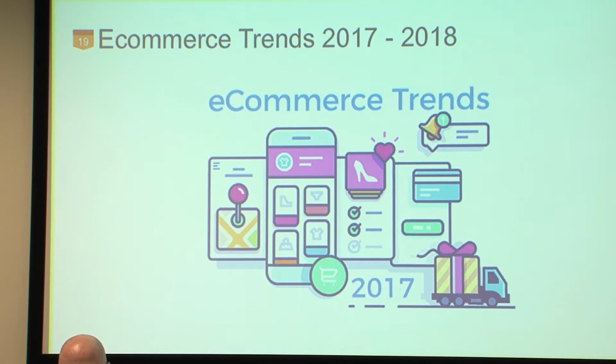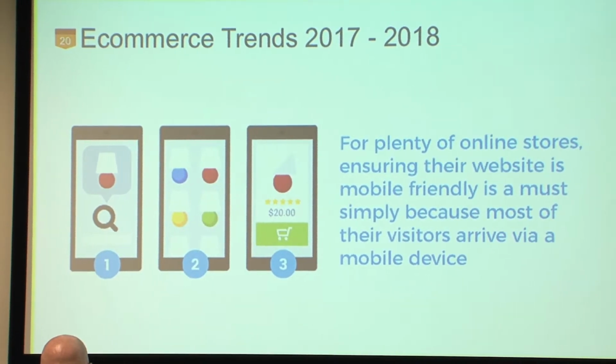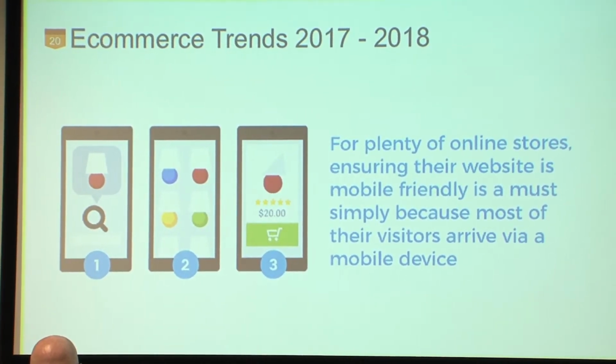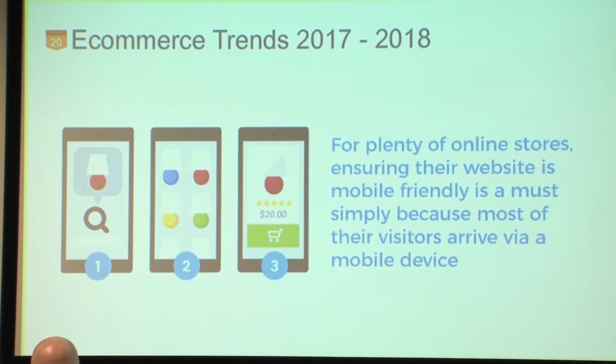Ecommerce Trends, 2017 to 18. Next slide. Most visitors arrive there, and we went over this a little bit. Most visitors arrive from a mobile-friendly website. It makes e-commerce easier. Next slide, please.